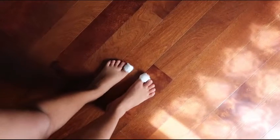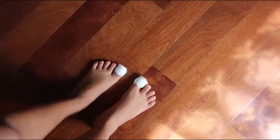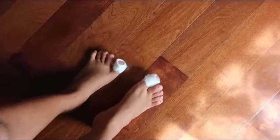I wanna show y'all something. It's not about the video at all, but I just wanna show y'all. Look at my toe. Do you see that? Isn't that beautiful? My two big toes. I'm so sad. I don't know. Sad. Meanwhile.